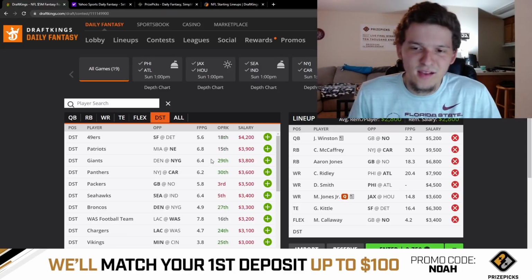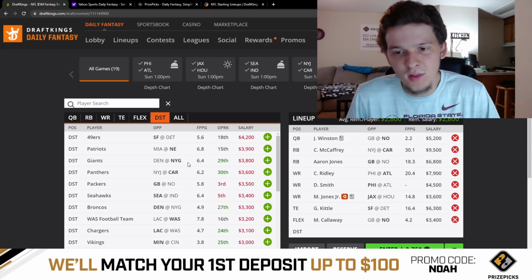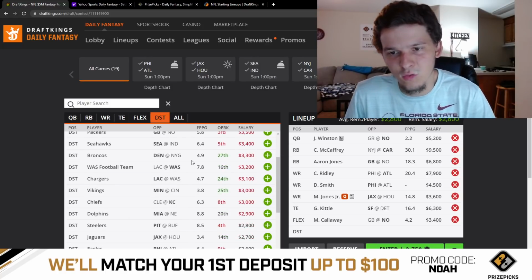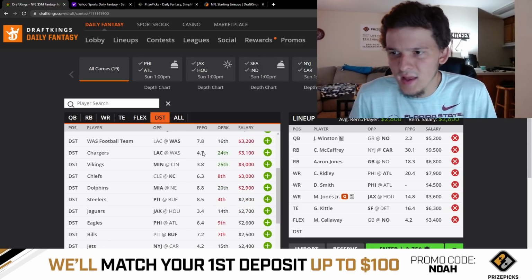Now, heading into defense, I don't spend really any time on defense. In my opinion, defense is pure luck every single week. No one knows what defense is going to go off, what defense is going to do good. I just kind of play whatever defenses fit into my lineup. So we've got 2,800 left in this lineup.